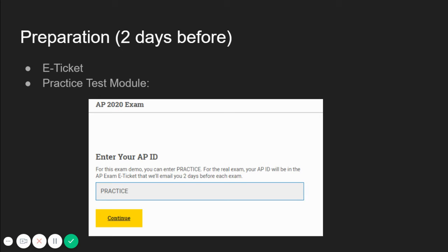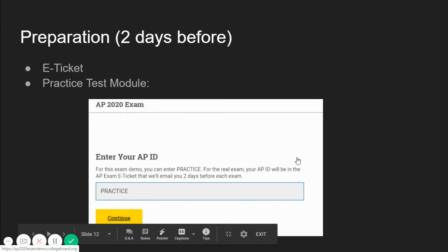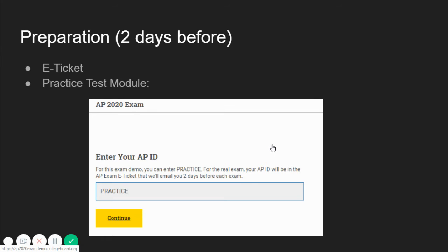Preparation. 2 days before your test exam, you will be emailed an e-ticket. When you click that e-ticket, you'll be able to log in to your test on the exam day. Before you log in to your test, please do the practice test module below. You can do so by clicking on this image. It will take you to the AP exam where you can practice inputting your AP ID number, your information, and you can practice uploading your answers to the test as well.